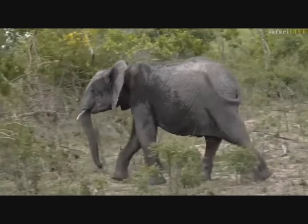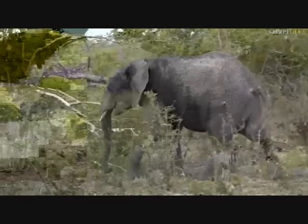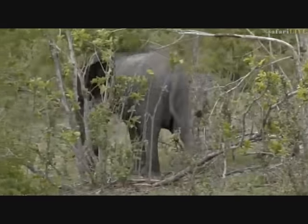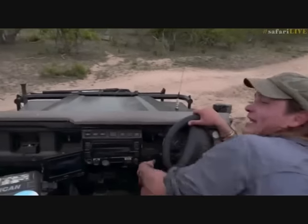So shame. We're not going to spend any more time with these Ellies. Let's let them move off and carry on. Hopefully we'll find some more relaxed elephants a little later. Wonderful though to catch up with some Ellies.